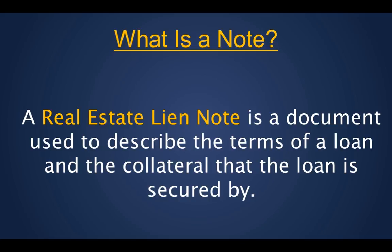Everybody knows what a real estate lien note. Do I need to go over this, Scott? I think everybody knows what a note is by now. I don't think so. I think everyone here knows what that is.